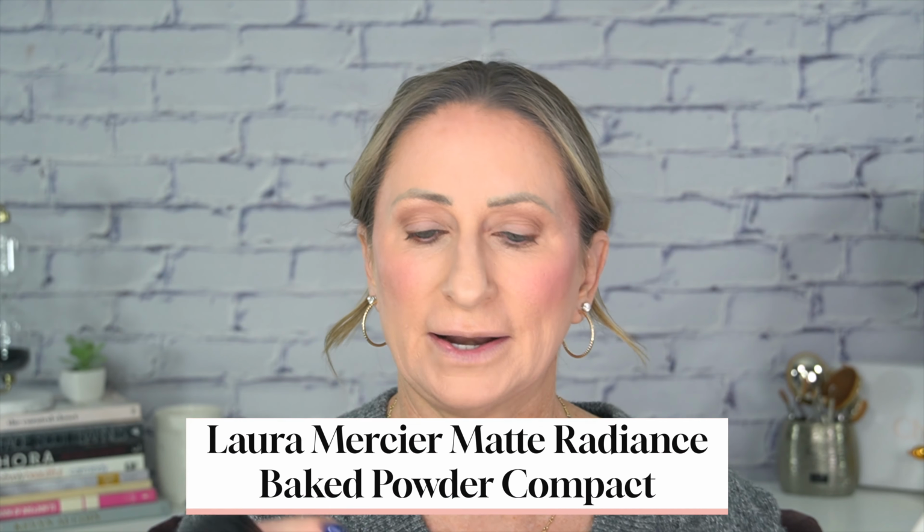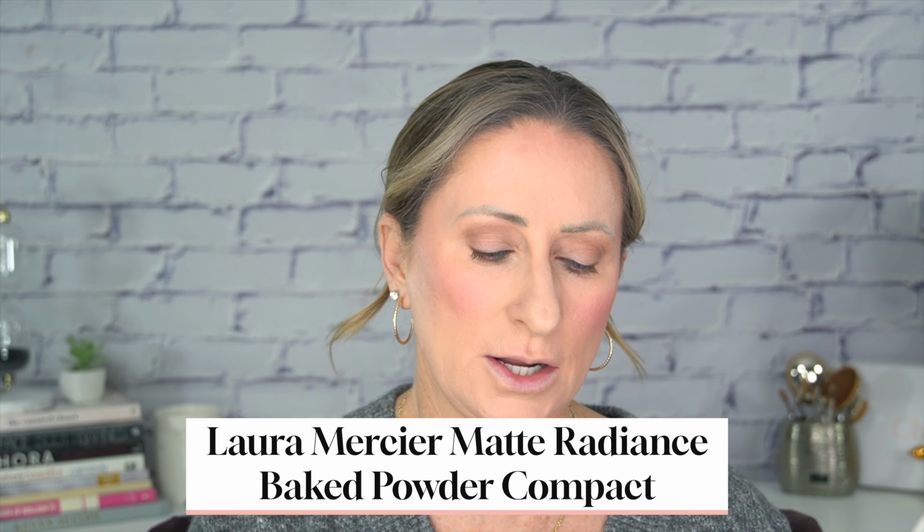So I'm flipping the brush over. Instead of going this way, I'm going this way. It brings it up higher rather than bringing it down lower. And then I take whatever's left and do that same little area right up there at the top of my hairline. Then I'm going to take a brush and the Laura Mercier Baked Matte Radiant Highlighter 01.